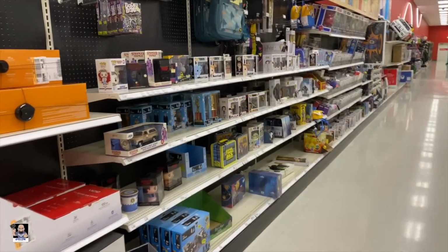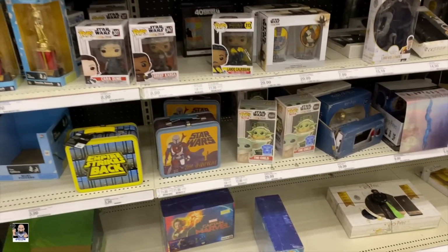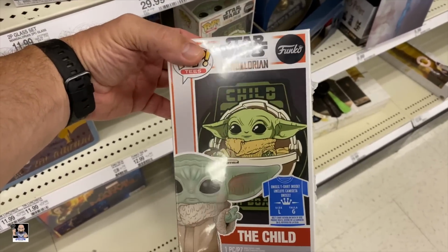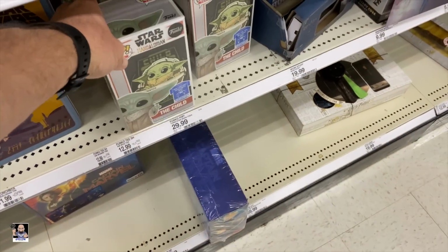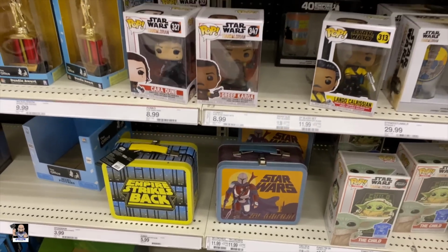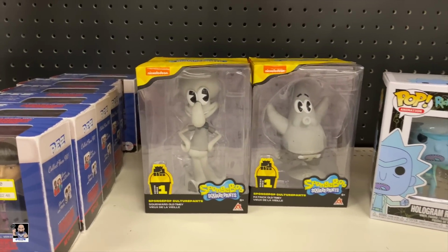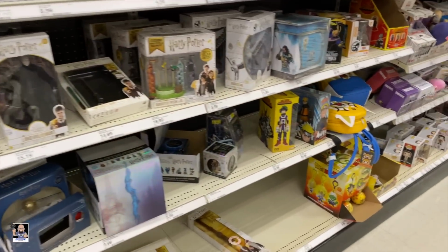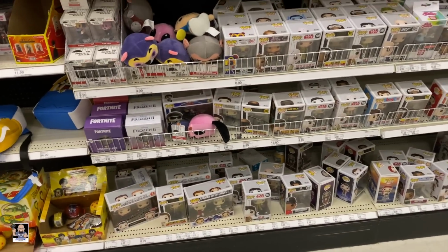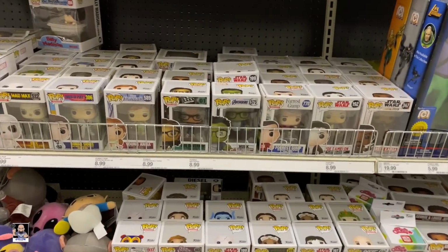All right, Funko, what do we got? Got some lunch boxes. Ooh, what do we got here? We have the child t-shirt. Eh, it looks okay. Lunch boxes. Those are pretty interesting looking. What else can I find? Is there anything? Pop wise, anything jumping out at me?